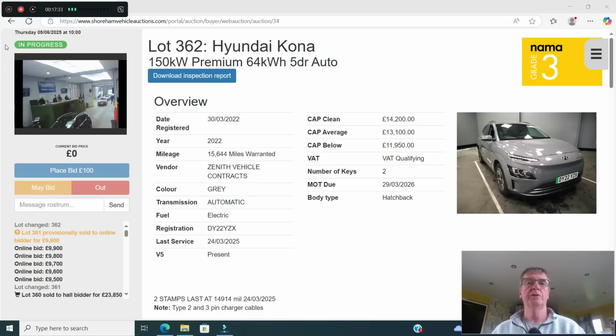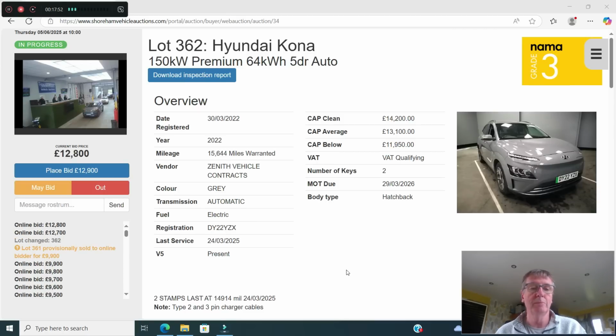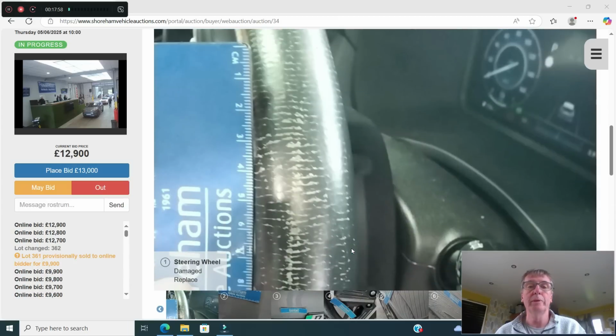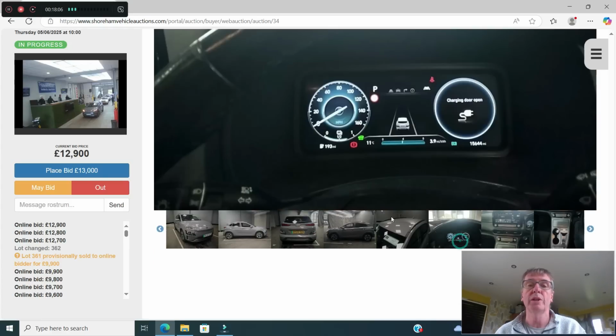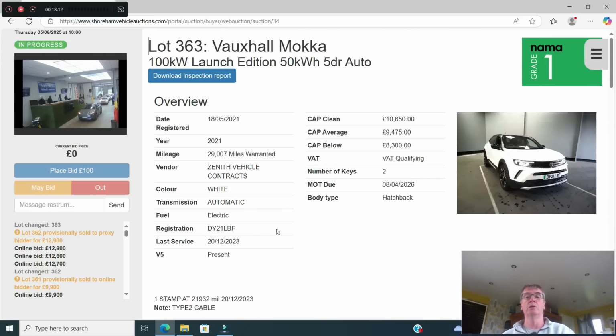Or a phone call. Yeah, it's Kona time, sister car to the Kia e-Niro. Love these. Bit cramped inside for me, but just as efficient as the Kia e-Niro. 15,000 miles, premium trim. 13.1 is its average price at auction on a 22 plate. 2 stamps in the book. Cables are there. 12.9, grade 3. It's got a bit of wear to the old steering wheel. That could be a warranty claim, actually, unless they've had some funny cream on their fingers. But there you go. Look, it's about 3/4 full with 193 miles, and that was provisional range.